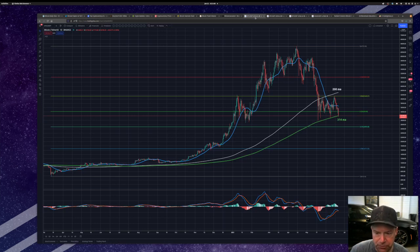All right, check this out. On the daily chart, I don't know why I've not been noting the 314 moving average. I just have not on the daily, because it's very, very important. I've just been looking at the 200 moving average and the 21 EMA.